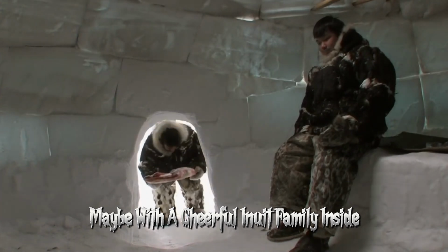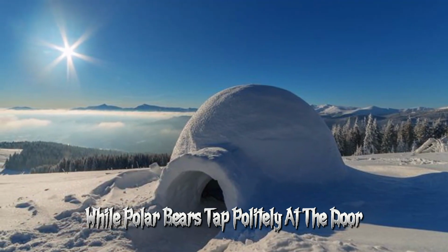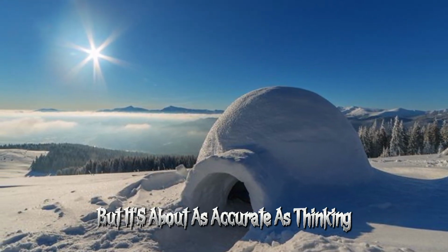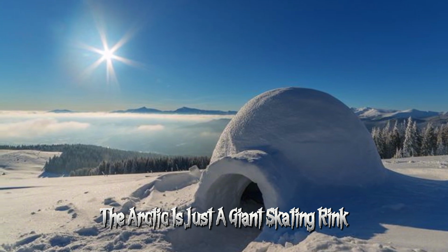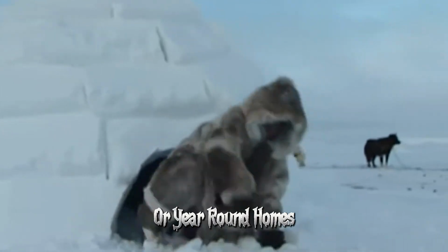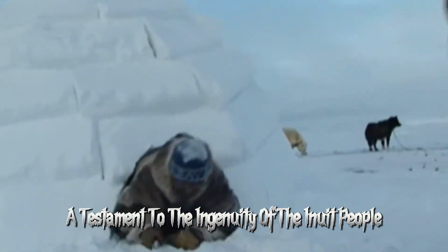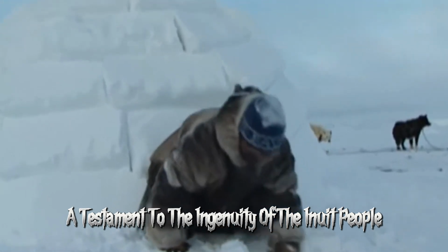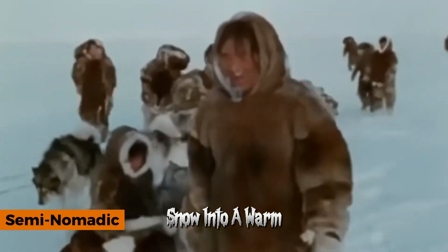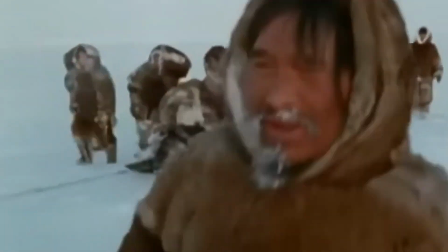When most of us think of igloos, we conjure up cartoonish images of domed snow huts, maybe with a cheerful Inuit family inside, sipping hot drinks while polar bears tap politely at the door. It's a charming picture, but it's about as accurate as thinking the Arctic is just a giant skating rink. Igloos weren't fluffy winter cottages or year-round homes. They were the ultimate survival tool, a testament to the ingenuity of the Inuit people who turned one of nature's harshest elements, snow, into a warm, practical, and downright clever place to rest.